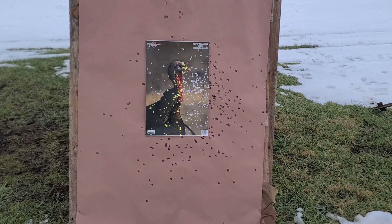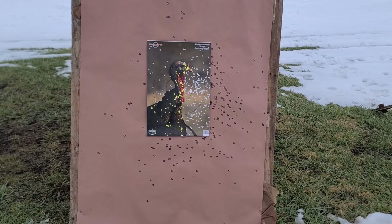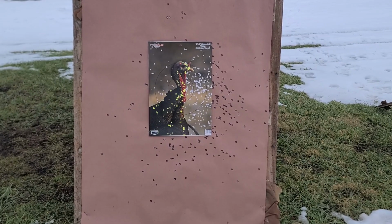For a box of 5, they're running about $70 right now, which is not cheap at all. And for a $70 box of shells, although this is not a bad pattern whatsoever, I think we should be able to get a little bit more out of it for that kind of price.